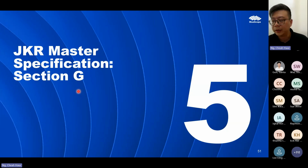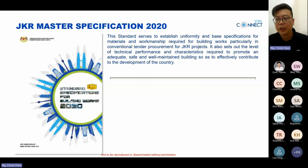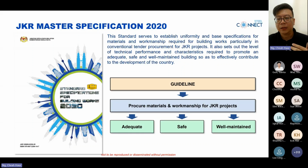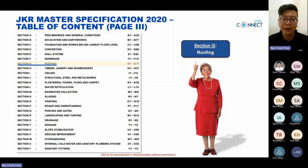I would like to go into detail on the JKR spec. Let's take a look at the JKR requirements related to coated steel products. Before we get into the detail, I would like to share that the JKR Master Spec is the main guideline for the contractor to procure materials and provide workmanship for JKR projects that is adequate, safe, and well maintained, as specified in this guideline book. The most interesting part is that JKR is looking for a long-lasting performance product that can be well maintained. Of course, we are not in a position to share the whole context of this JKR spec, as we are not the expert on it, but we can share a little bit of insight focusing on Section G, Roofing.